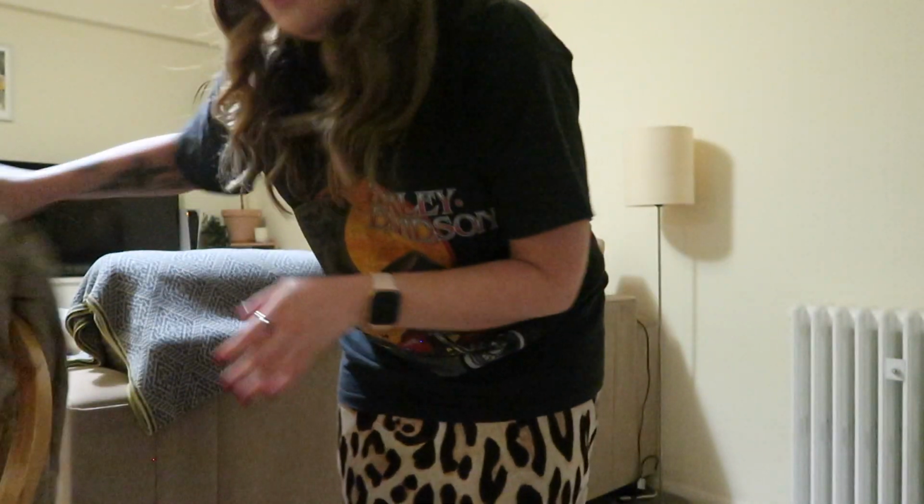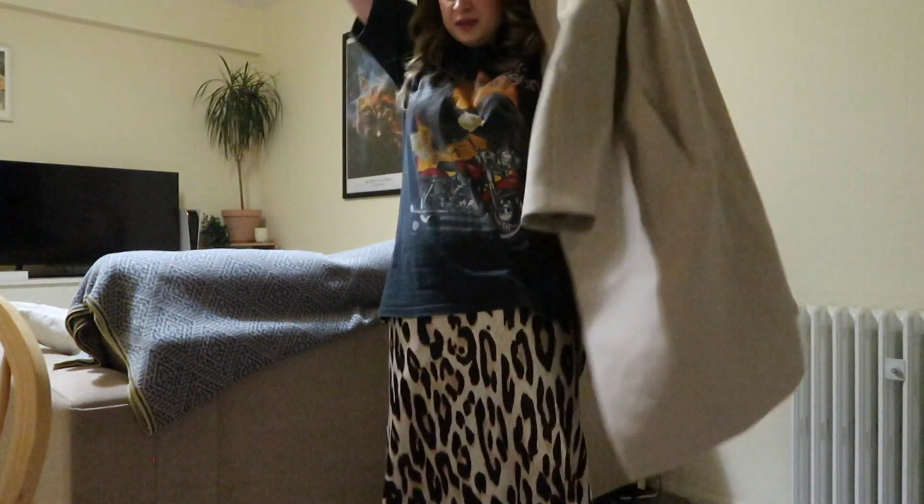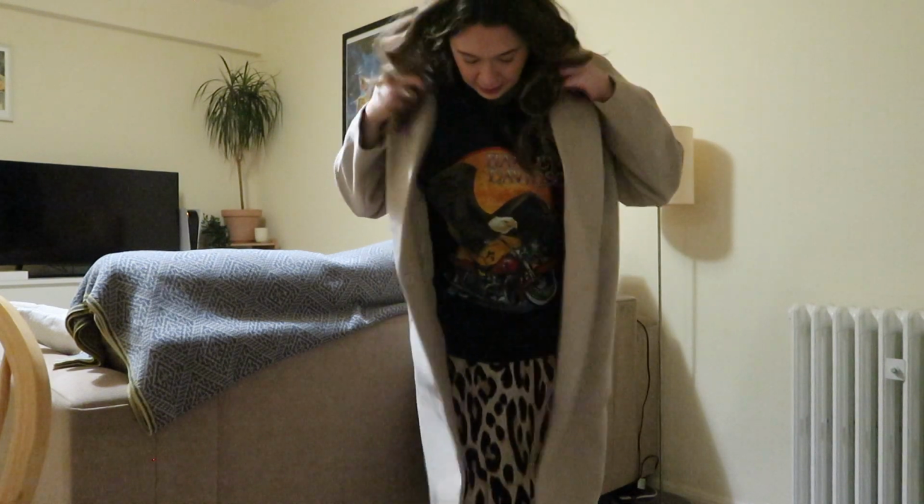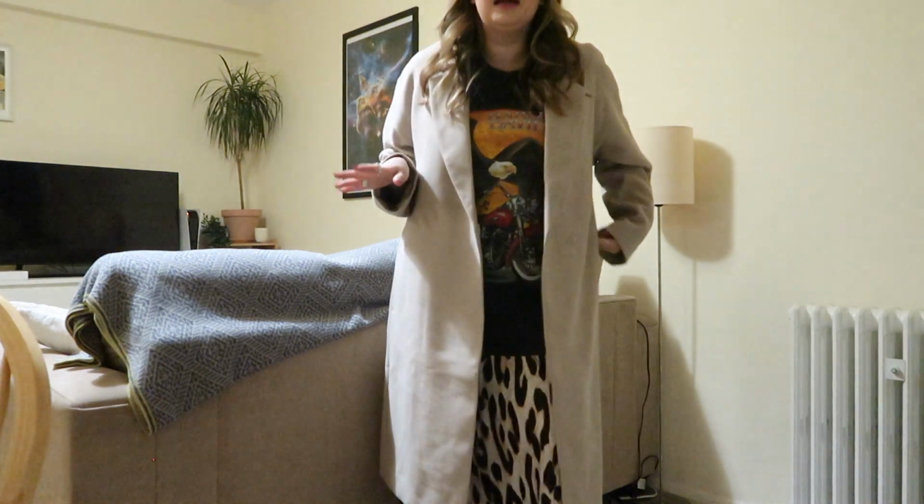And then in terms of coat, I'm gonna put on this big oversized jacket that I wore yesterday, which was new from H&M. And I'm probably gonna wear a scarf as well because it's not very nice outside.